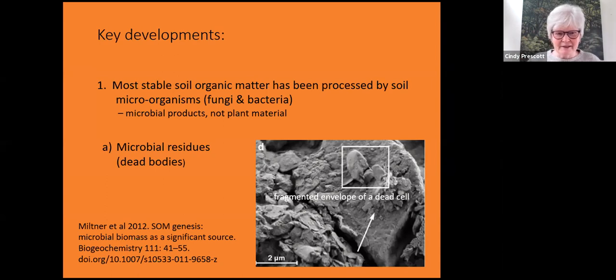And what they found was there's a whole lot of microbial residues, essentially the dead bodies of microbes. And here you can see the membrane or the envelope of a bacterial cell showing up here. And there's just like tons of them in the soil. And we used to think, well, bacteria, they're here today, gone tomorrow. And they're so small and they'll decompose so quickly. But it turns out they don't. And their residues seem to be a really important source of even stable soil organic matter.